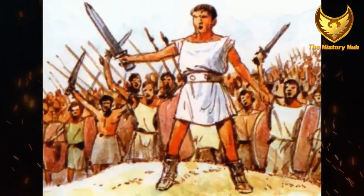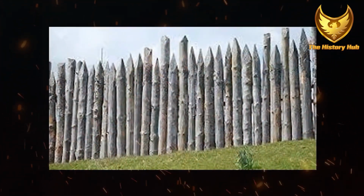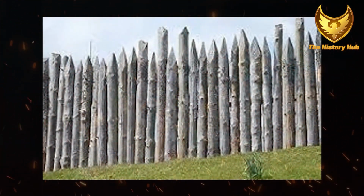At Tyre, Alexander faced a particularly challenging problem. The city was located on an island, and its walls were almost impregnable.